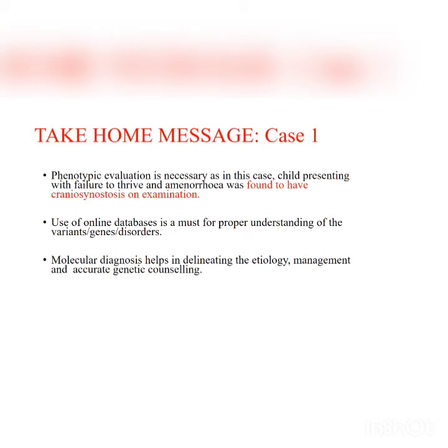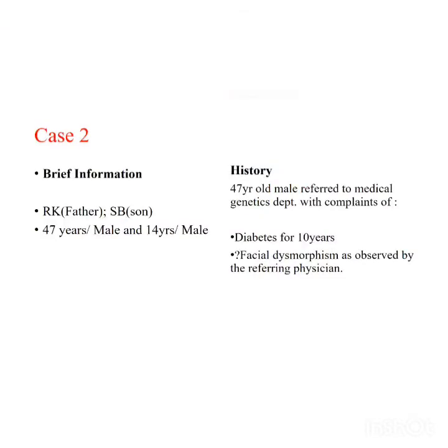Now I will move on to the next case. Next slide. Now this is case 2. This was again an interesting case. Basically, RK and his son were referred to us from the endocrinology department. He was being followed up for diabetes for the last 10 years. But thankfully, the clinician there, the endocrinologist, found some kind of dysmorphology in the patient, and the sons were having moderate intellectual disability, so he referred them to us.